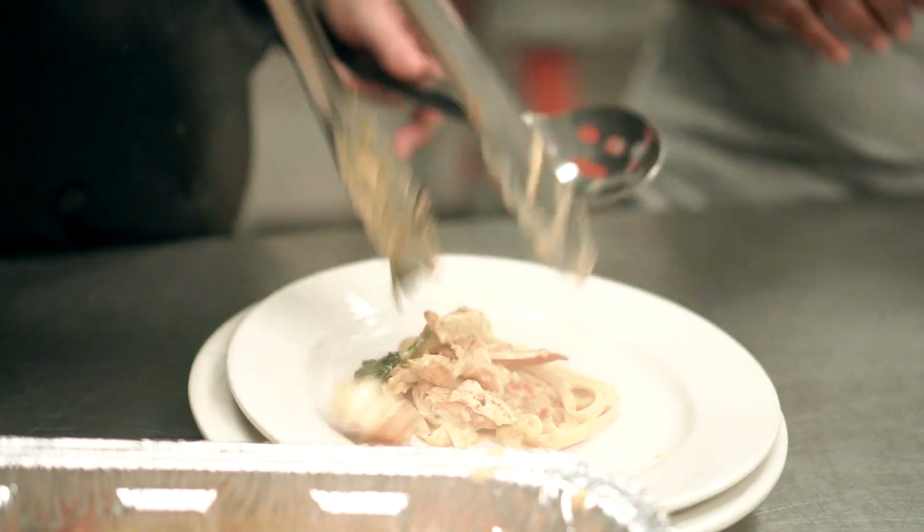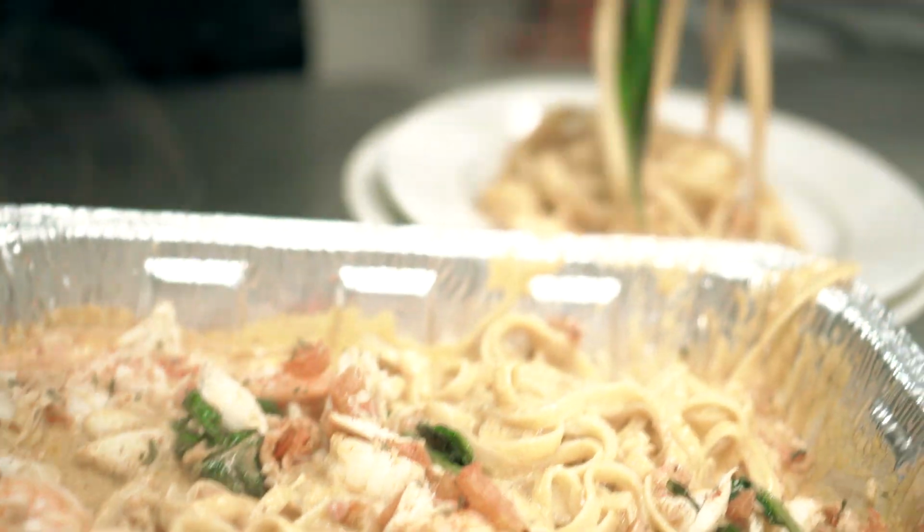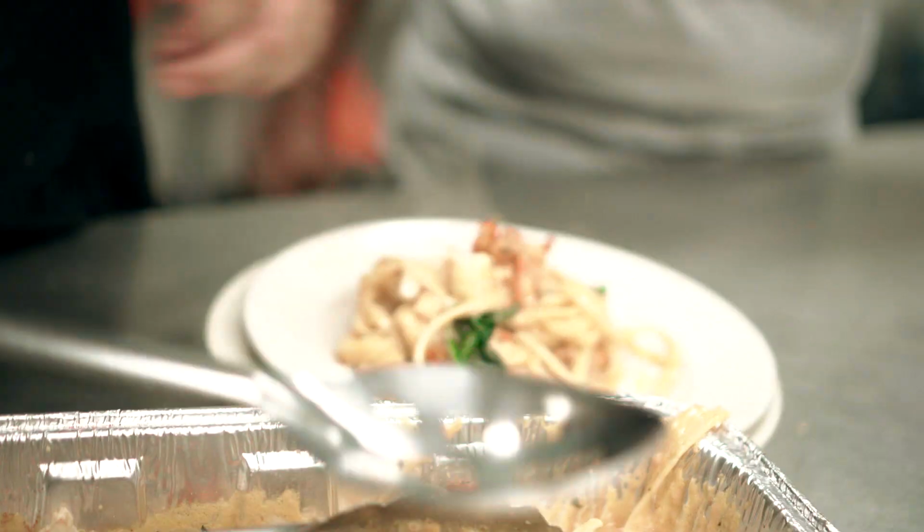White wine goes so well with pasta. It does. It really does. Oh my goodness. Goes so well with the pasta, good wine. Wow. I'm so excited.